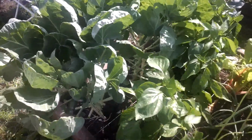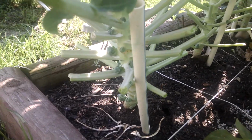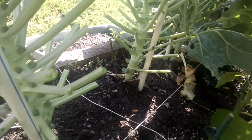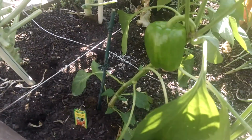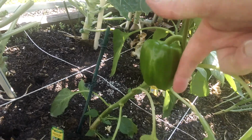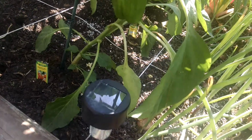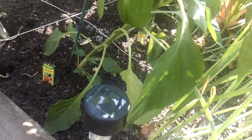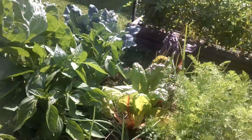The Brussels sprouts are coming along nicely. They have some little tiny Brussels sprouts. I hope you can see them. My favorite. I love Brussels sprouts. We have some bell peppers here with some peppers on them. You can see that nice one there. It's not quite as long as my finger yet. And this is an orange bell pepper. So I'm hoping to get this in the next couple of weeks. And that's a yellow bell, and that's a red bell over there.